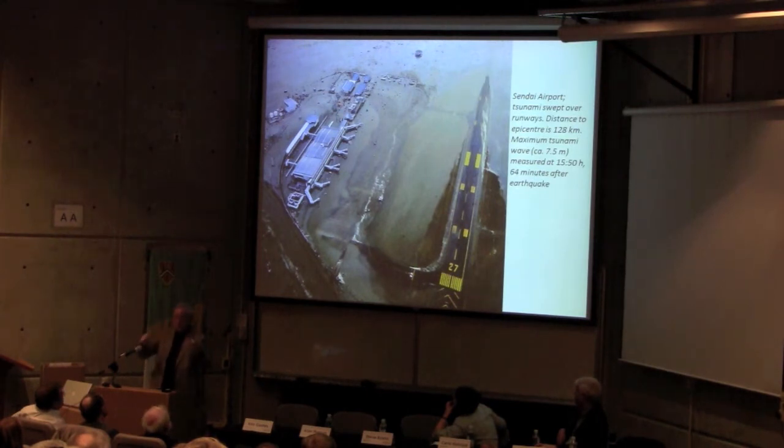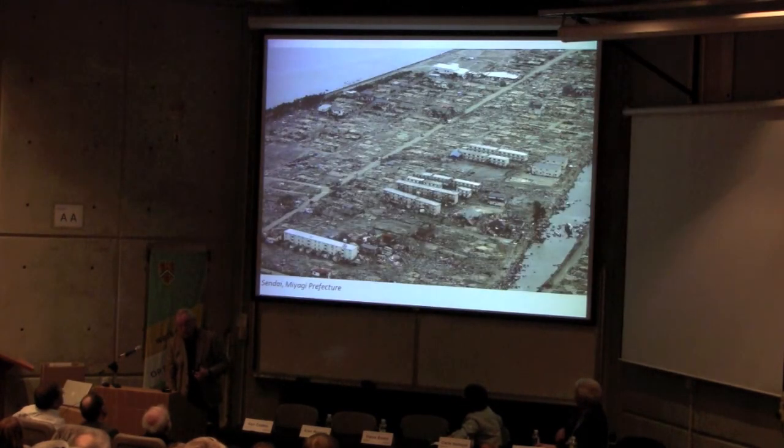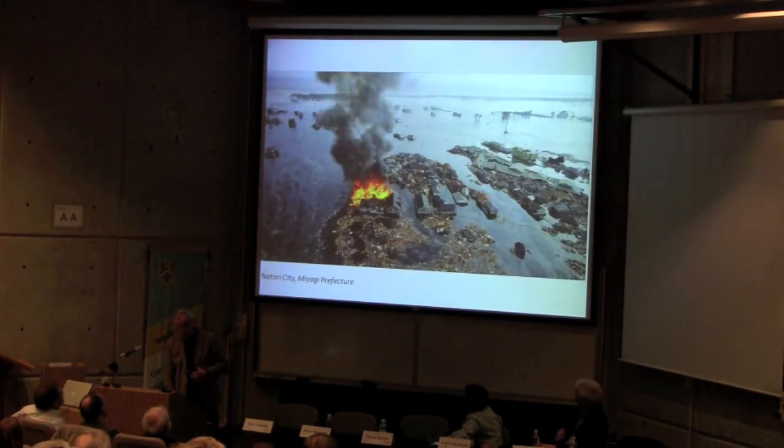In other words, the earthquake took place, the shaking took place, and they realized that this would lead to a tsunami, so they certainly did evacuate people. And at that time, the news helicopters took off, I suppose, hoping that they would get some shots. And in the Sendai case, which is in the central part of the damage zone, they had 64 minutes warning. But the damage in Sendai alone is very, very graphic and very, very devastating.